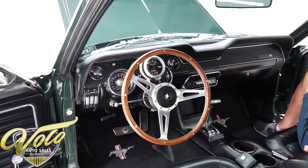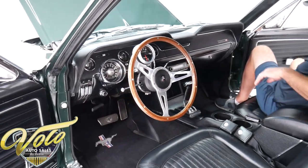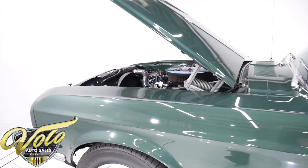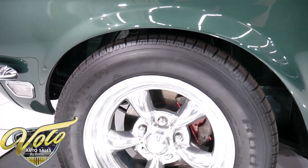Really nice console. I love the cushioned armrest. You get in and right away your arm goes right to it. And you gotta have a cup holder for your coffee.